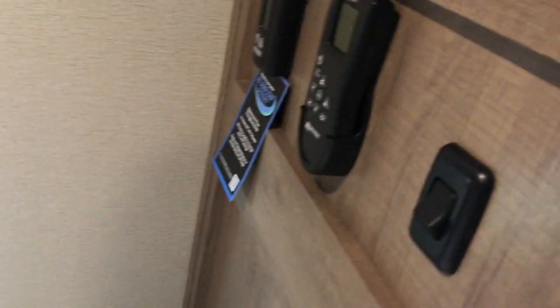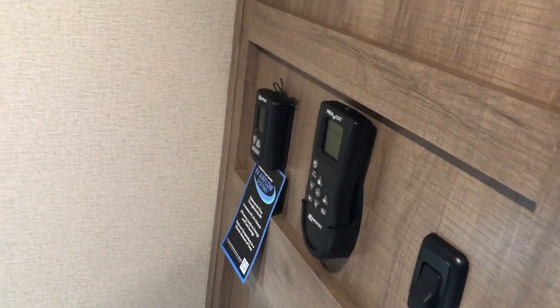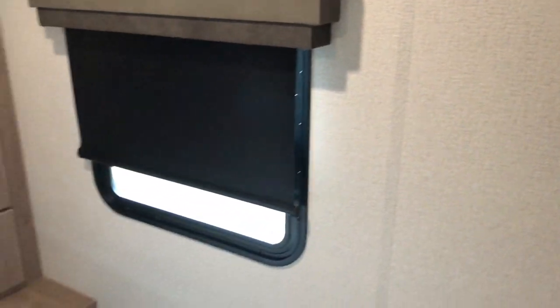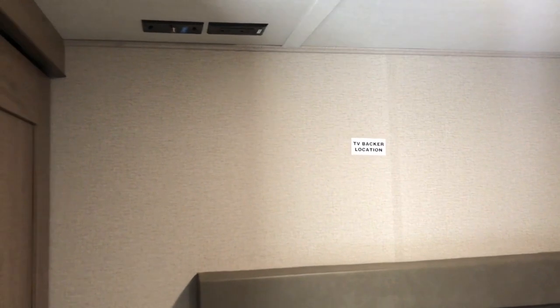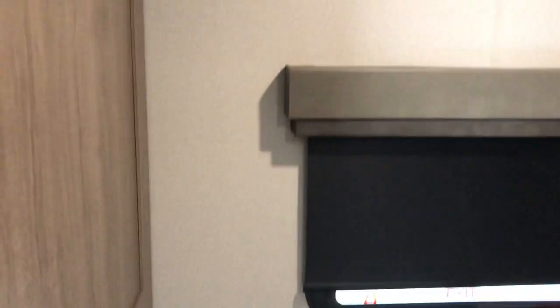Again, charging areas, receptacles throughout, light switch, your thermostat for the AC, blackout roller shades. You do have a spot for another TV. The door does close off to separate the master bedroom from the rest of the camper.